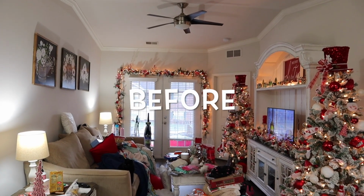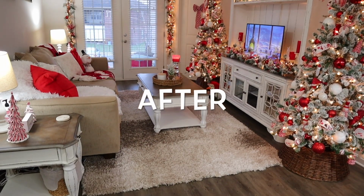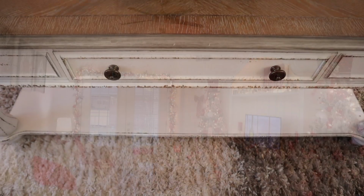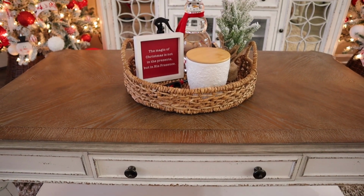And just like that, the disaster that was the living room is now nice and tidy and clean, and I have one of my favorite Bath & Body Works candles burning, which is Peppermint Marshmallow. I absolutely love all of the minty scents this time of year, and I love bringing out the peppermint candles and my Peppermint Mrs. Meyers cleaning products.